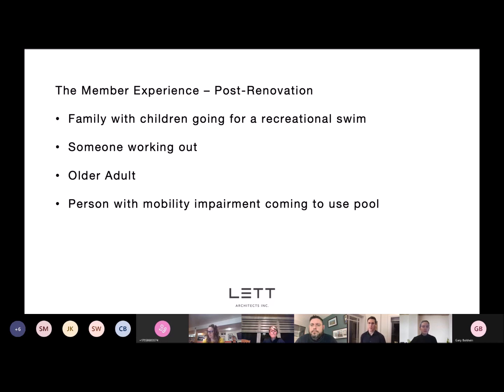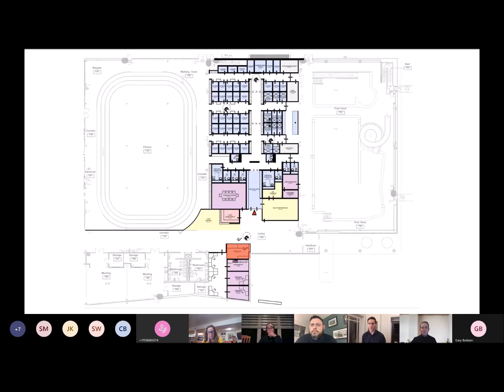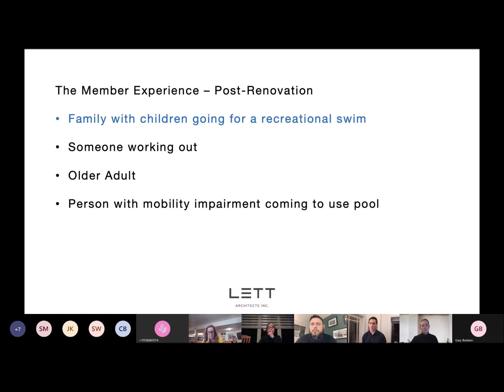There's a lot of detail in the drawings that sometimes is hard to digest. So sometimes we find it helpful to do a day in the life of and walk through the space with some people that might represent different demographics who'd be using the building. The first will be a family with children going for a recreational swim. The second would be somebody going for a workout. The third would be an older adult. And the fourth might be a person with mobility impairment coming to use the pool.